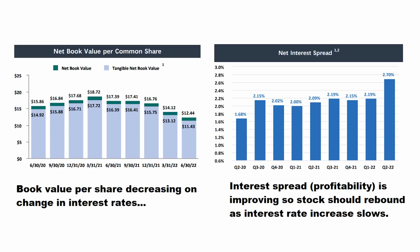Now, book value on the left here is that value of the mortgages the company holds, and you can see that this has dropped consistently since the last year as those interest rates increase. The problem here is as interest rates rise, that's going to mean those old mortgages and the bonds are worth less because they pay the lower rate compared to new mortgages. For example, the rate on a 30-year mortgage has doubled from under 3% last year to almost 7% recently. So anyone holding those old mortgages as an investment, the portfolio just isn't worth as much compared to new bonds.